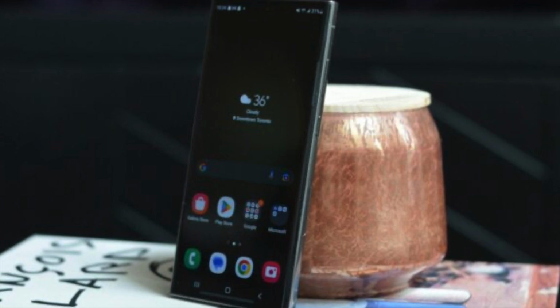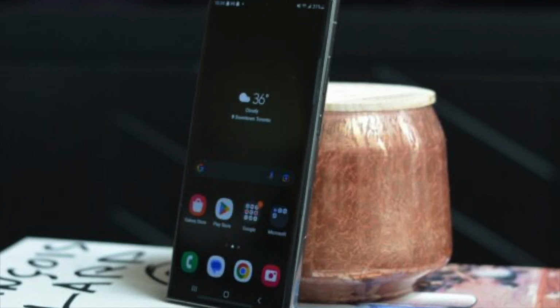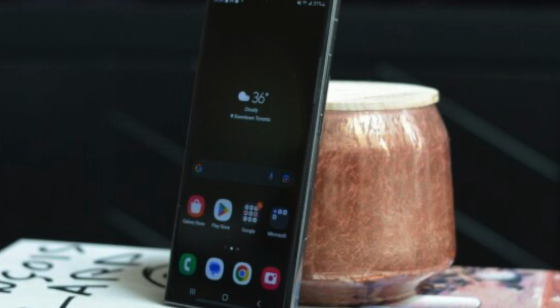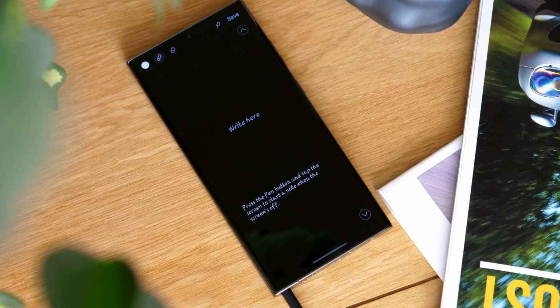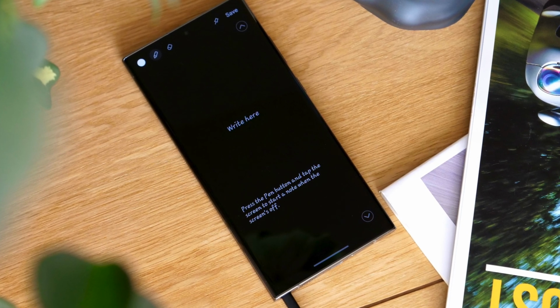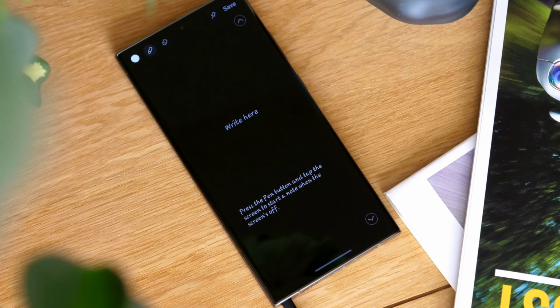These are official specs since this phone has been out for almost a year. And then we're going to compare it with the Samsung Galaxy S24 Ultra specs, which are of course not official yet, and the specs we're going to be talking about are of course rumored. But we have seen in the past that most of the rumors came true.